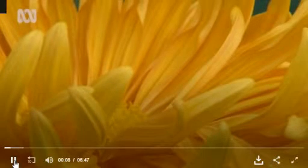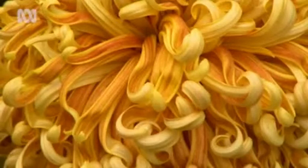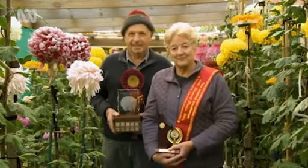Go from an ordinary little garden chrysanthemum and reproduce it in this form from the same bush. And I just think they're a sight to behold, and the transformation is absolutely marvellous. Jim Fletcher grows prize-winning chrysanthemums.